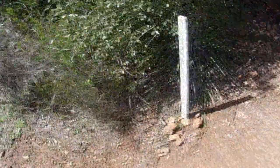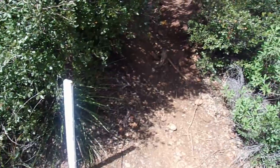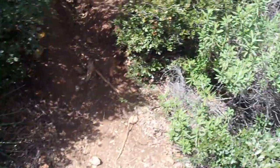Hello again, this is Brian. I have made it to the junction of the Sitton Peak Trail and the Use Trail that scrambles up the steep slope to the summit. Here's a little marker. Not as hard to find as I thought.